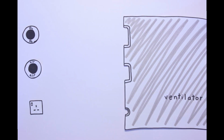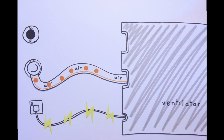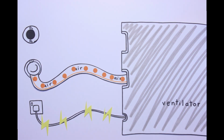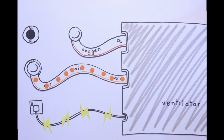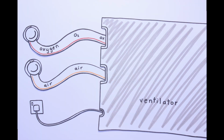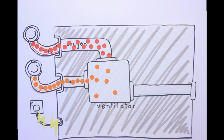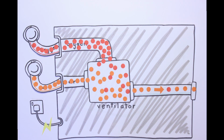In most hospital ventilators, three important things are given to our ventilator. The first is electricity. This keeps it running, but also ventilators mostly have computers built into them, and they need power. Secondly, we have high pressure air, usually from a socket in a hospital wall. And thirdly, similarly, we have high pressure oxygen. Inside the ventilator, the air and the oxygen are mixed, and this mix is then given to the patient.